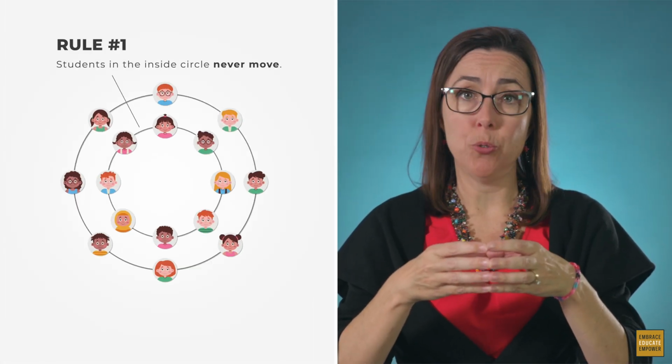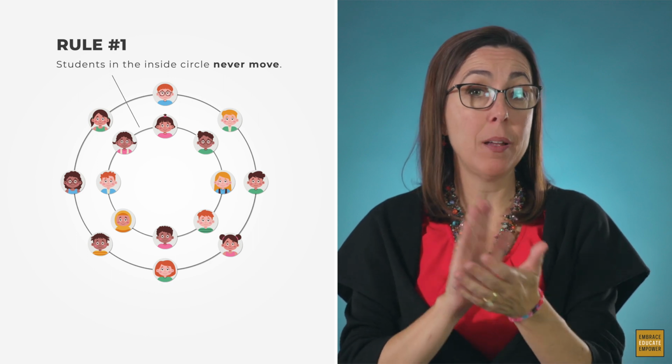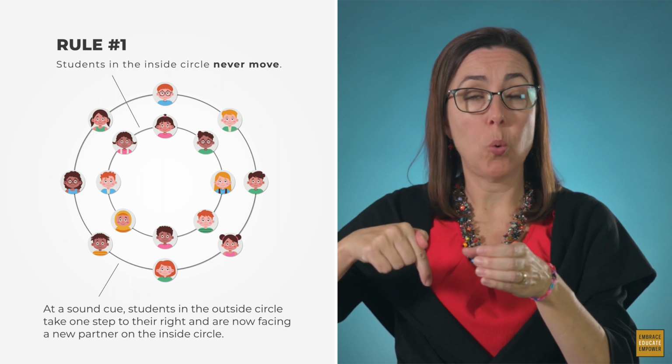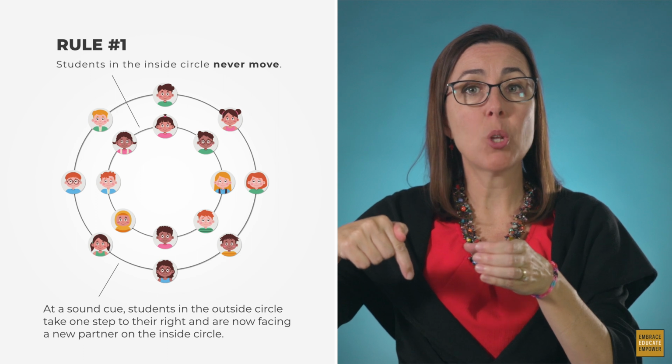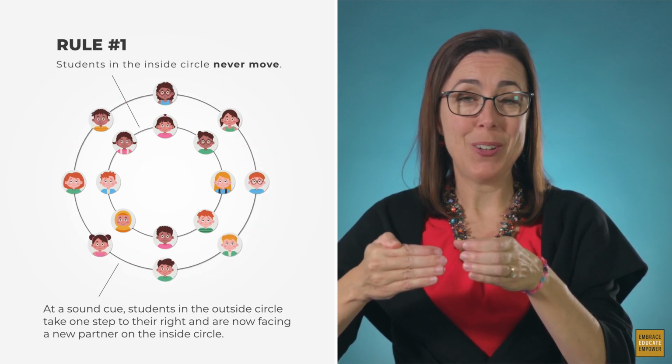The most important rule to remember about an inside-outside circle is that students in the inside circle never move. In contrast, at a sound cue like a clap or a bell, the students in the outside circle will take one step to their right. And when they take that step to their right, they'll now be facing a new partner on the inside circle. So let's jump into a 4th grade classroom to see how this strategy can be used to promote language learning.